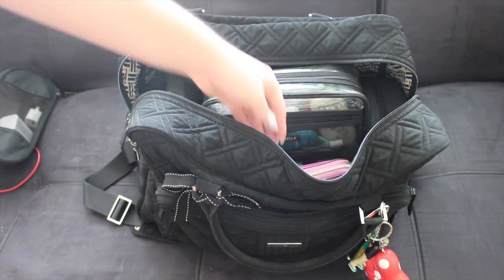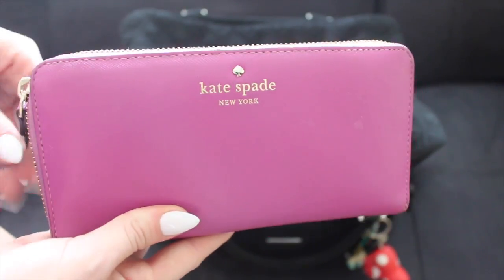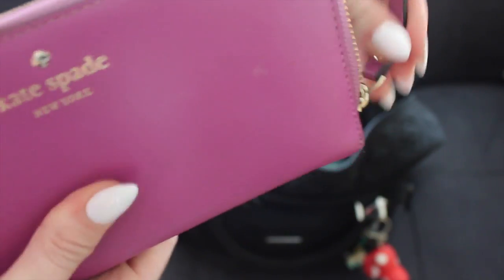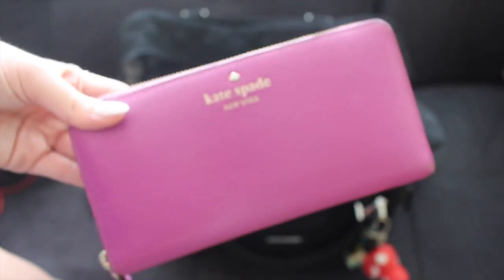Then another thing that I always keep in here is my wallet. This Weekender doubles as my purse. The reason I love carrying this wallet is because my passport fits perfectly inside of it, and I don't bother with a travel wallet or anything. This zips up, everything fits nicely inside of it, and yeah.